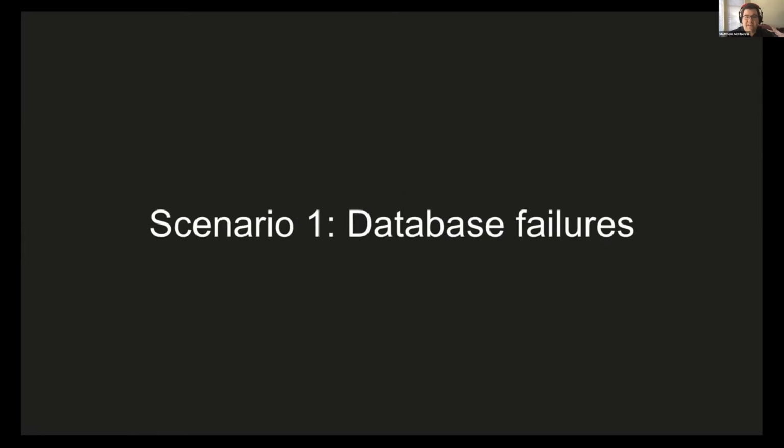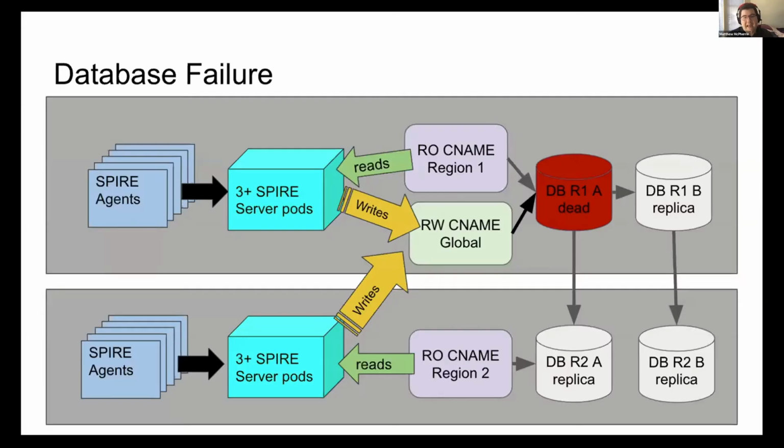The first of these is database failures. The database is in many ways the biggest single point of failure. And if we lose the primary writable database, it dies. Maybe the hardware died, maybe MySQL crashed, maybe it lost power, maybe it lost the network. We want to make sure we survive this.